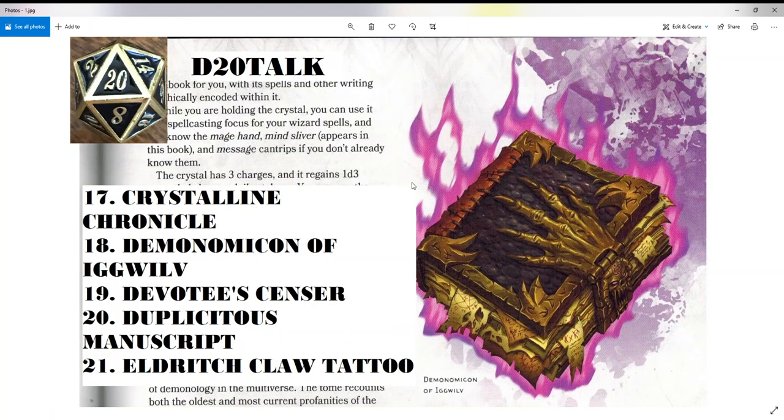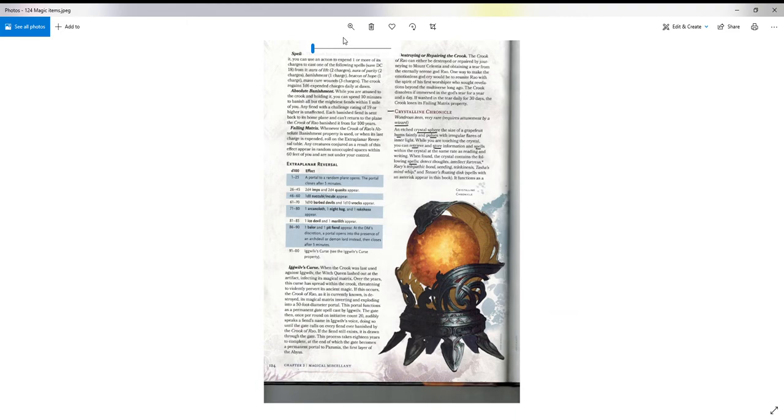All right, let's continue with our magic items. The next one we have here is the Crystalline Chronicle. Then we've got the Demonomicon of Iggwilv. Boy, that's a mouthful right there. And don't forget that Iggwilv is just another name for Tasha there. Devotee's Censer. We got the Duplicitous Manuscript and the Eldritch Claw Tattoo. So several new items to look at here.